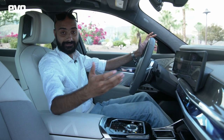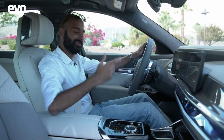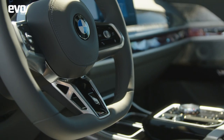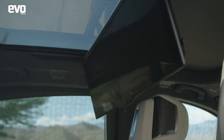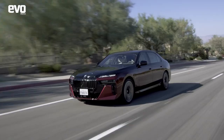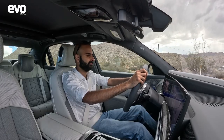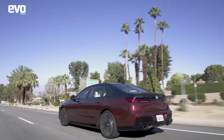Well, that's it for the interiors of the 7 Series. Now I know you want to know what it's like to drive, so let's get moving. Right, so the 7 Series. The first impression that you get of the car is just the overall silence. It's a really quiet, luxurious car.